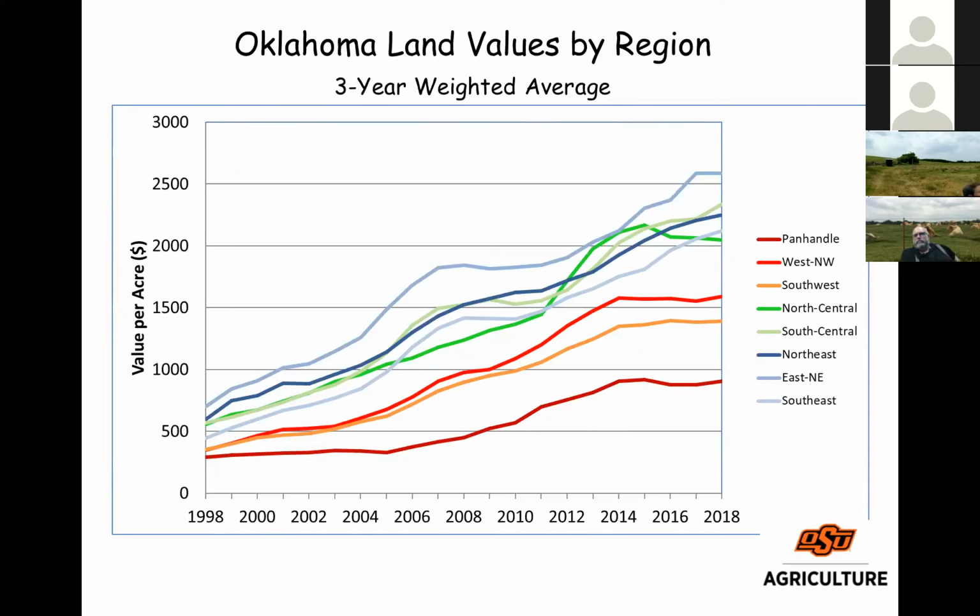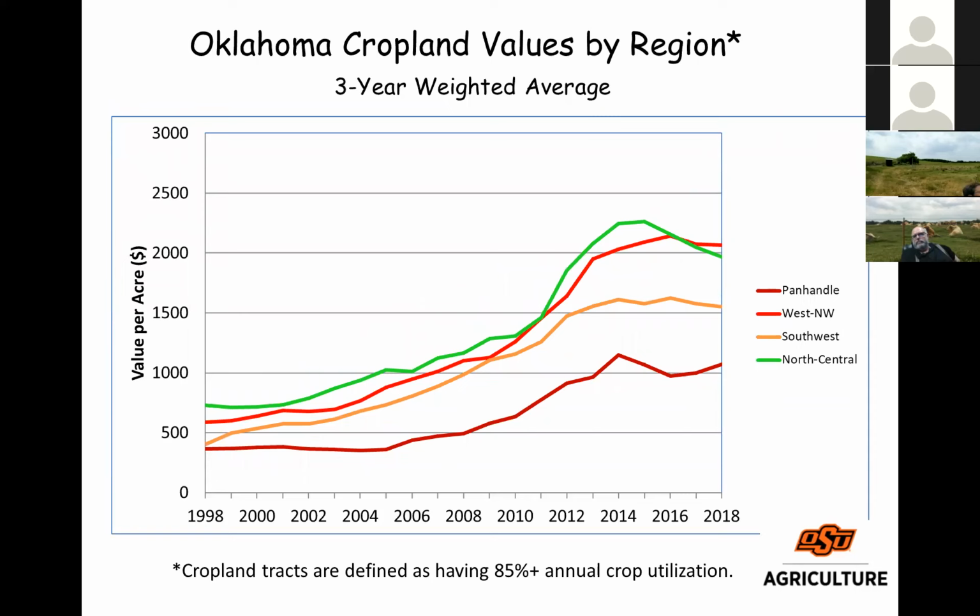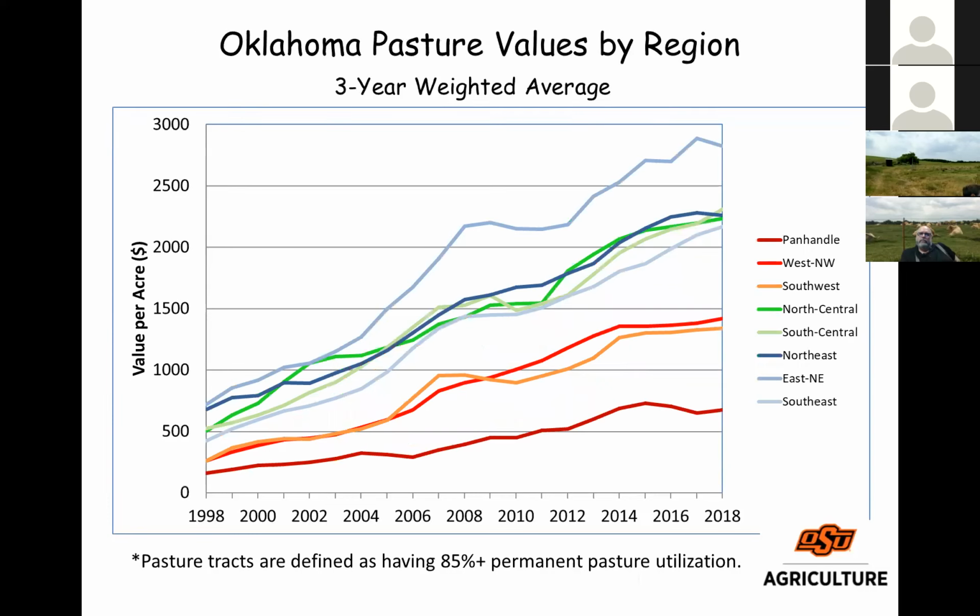Digging a little deeper based on the land utilization by region, most of the cropland is found in the western regions as well as the north central. It basically reconfirms that notion that the cropland markets have undergone some adjustments and corrections over the last couple of years. Especially in the north central region of the state, we've seen some corrections in those cropland markets since those peak years last mid-decade. And when you move on to the pasture values by region, it's more of that same recurring theme of leveling off in the west and strength in the markets in the central and eastern portion of the state.